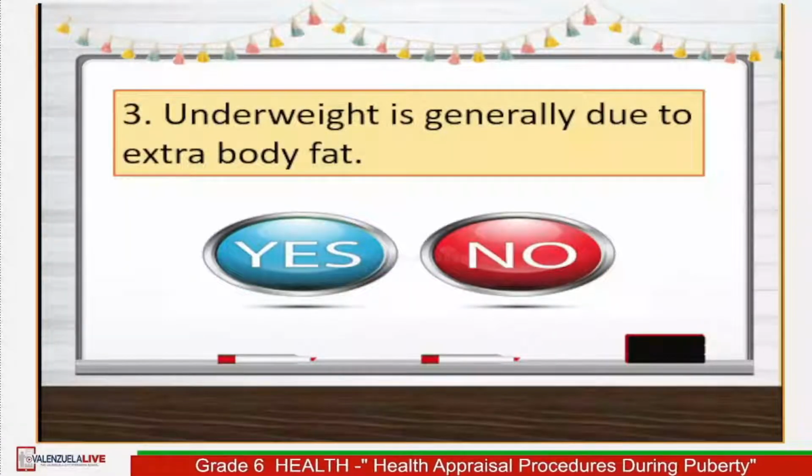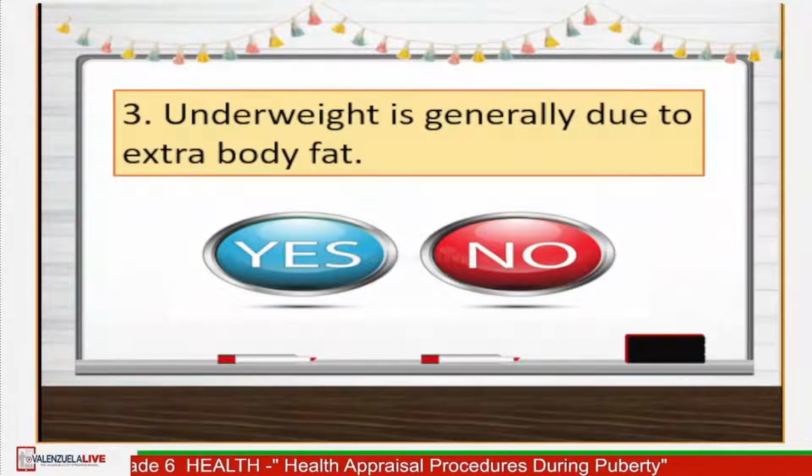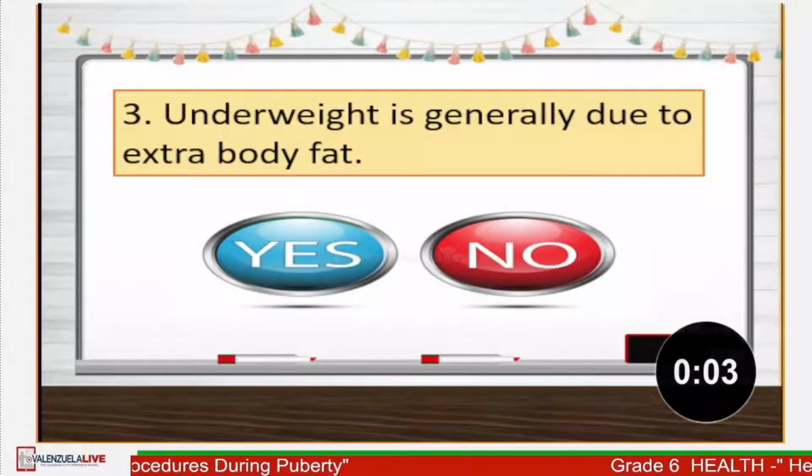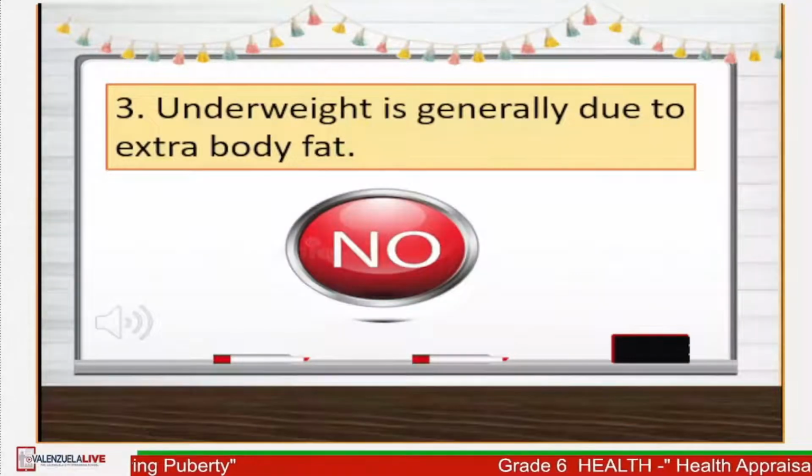Number 3. Underweight is generally due to extra body fat. Is it a yes button or no button? The answer is no.